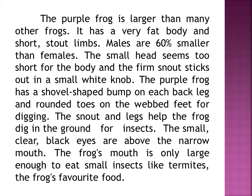Males are 60% smaller than females. Females are bigger. The small head seems too short for the body and the firm snout sticks out in a small white knob. Compared to the body, the head is small and it seems too short for the body. And the firm snout. Snout means the long nose of certain animals. And the firm snout sticks out in a small white knob.